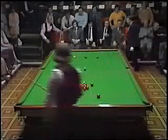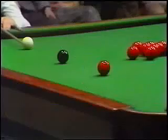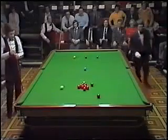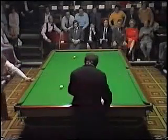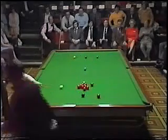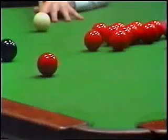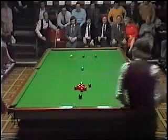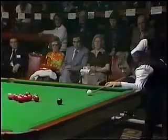Plays it steadily along there to leave the black in the opposite top pocket. 20. 21. Now he's left himself an angle on the black so as to smash the pack up in potting the black.